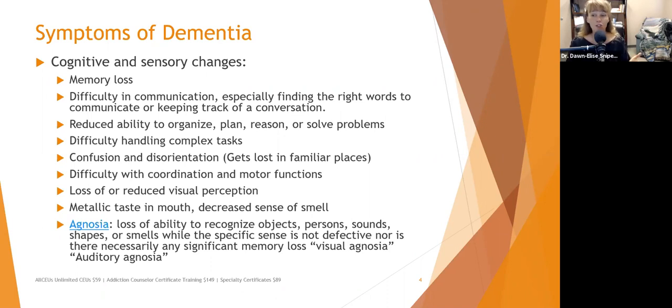Loss of or reduced visual perception, and this can be changes in ability to perceive colors, distance, or see at night, etc. A metallic taste in their mouth and a decreased sense of smell. So if you're working with a client who starts complaining about these things, then you might want to pay attention to what's going on. If you're working with a client and they start showing any of these symptoms to a greater degree than you would expect based on their current situation, be concerned.